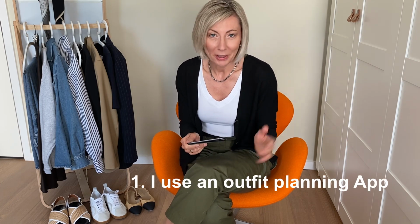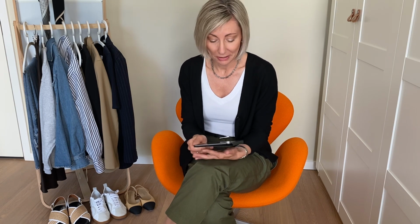So how do I actually go about the planning of what I will be wearing the following days? I am actually using an app called Cladwell, and this is in no way a commercial for Cladwell. I am a paying customer, and I've been using the app for at least a year, and I've been really enjoying it. So this is the app. Please do let me know if you need more information about that.